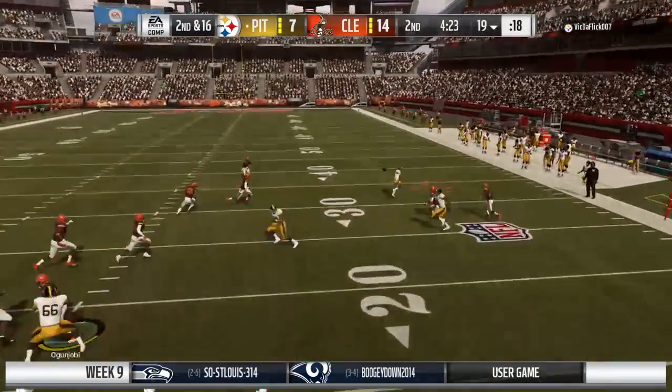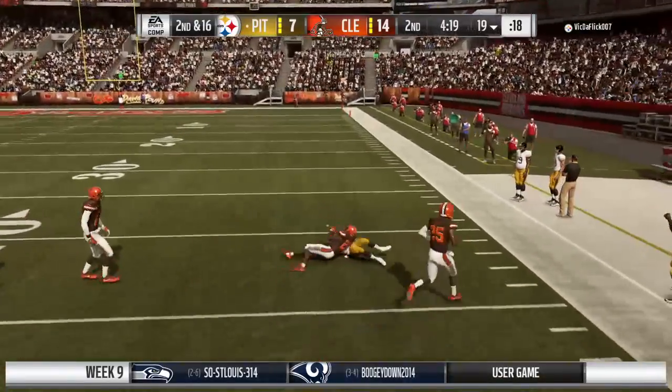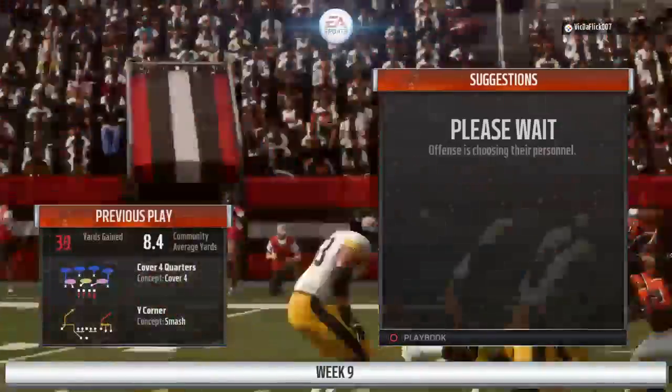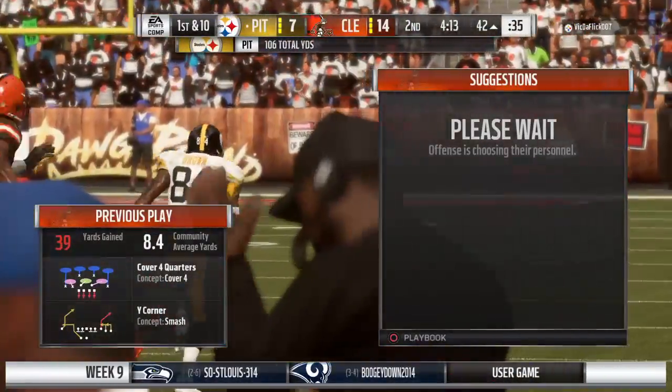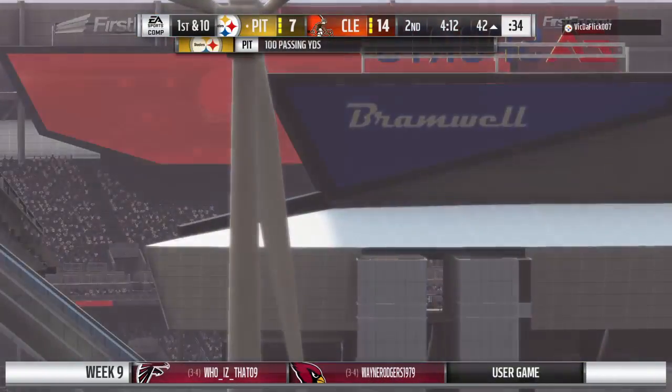From the shotgun, it's Roethlisberger. This is caught by Antonio Brown, and he'll have it past midfield almost to the 40 before being taken down. A gain of 39 that time. And connection number 1 there on the game, Roethlisberger to Boney Tony.